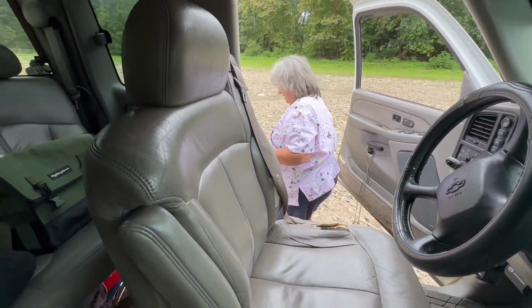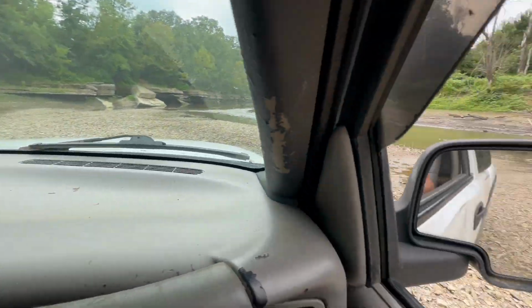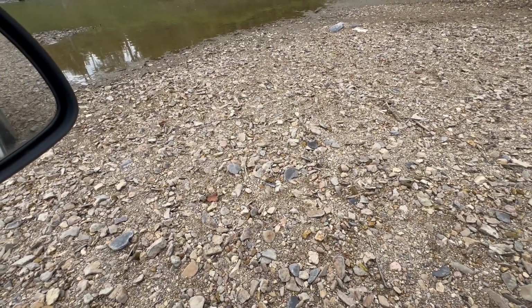She just found, let me see. Please. She just stepped out of the vehicle and found something. I stepped on it. Yeah, there's stuff all over the place here.